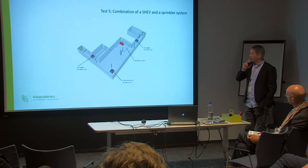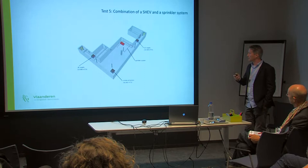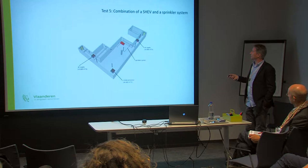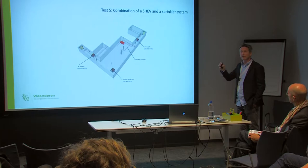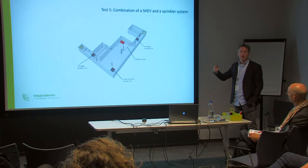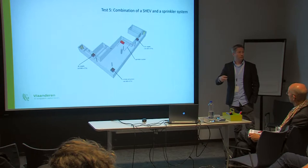Again, we used very large extraction volumes. It's not realistic. I'm aware of that. But it's just to see the influence. And also a very important parameter. Here you have your extraction. Here you have your supply, meaning that your airflow is like that. And you see the sprinkler is here. So we did on purpose put the sprinkler away from the airflow of the ventilation, the extraction system. Because they can interfere, and that was not the purpose. The purpose is just to show, if you have extraction and you have a sprinkler, what do they do if combined as it should be.